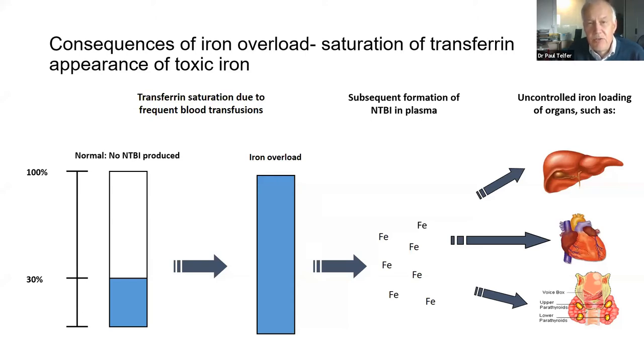Quite a wide range of different toxicities or damage that we really need to avoid in order to stay safe when we're giving regular transfusion. And of course, the most important of all is the heart, because we know that when the heart gets damaged with iron, then that can be very, very serious. People are still dying because of heart failure from a heart iron overload.